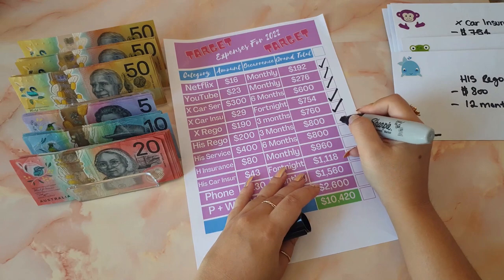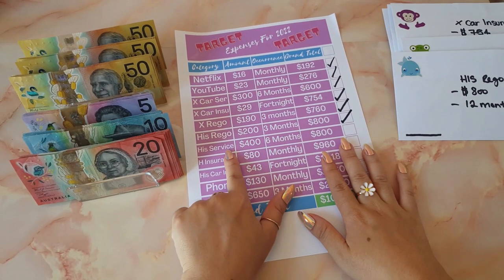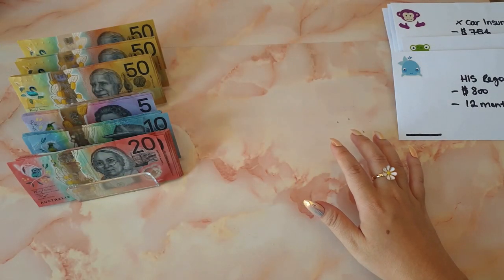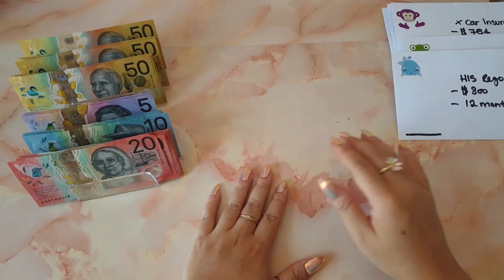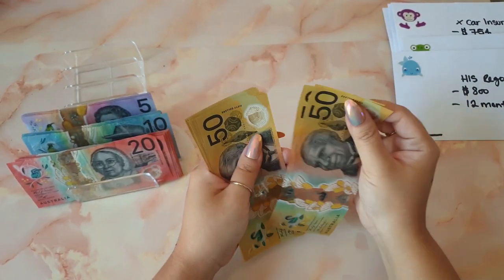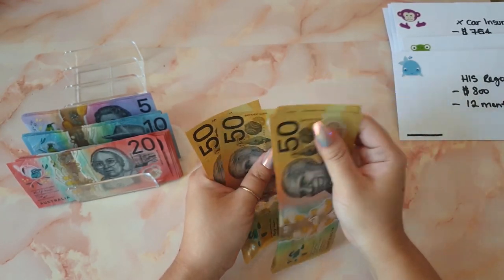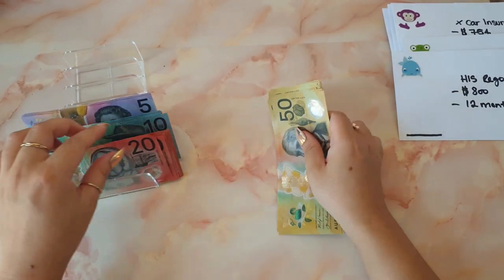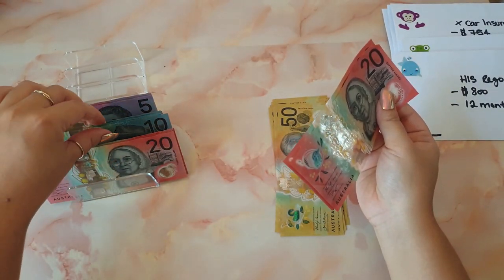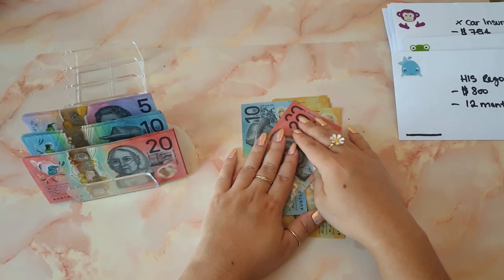So let's tick that off. The next one is his car service, which is $800. Let's make that up with the 50s first. So 51, 52, 53, 54, 55, 56, 750, 90, 800. But I do want to keep the small notes.